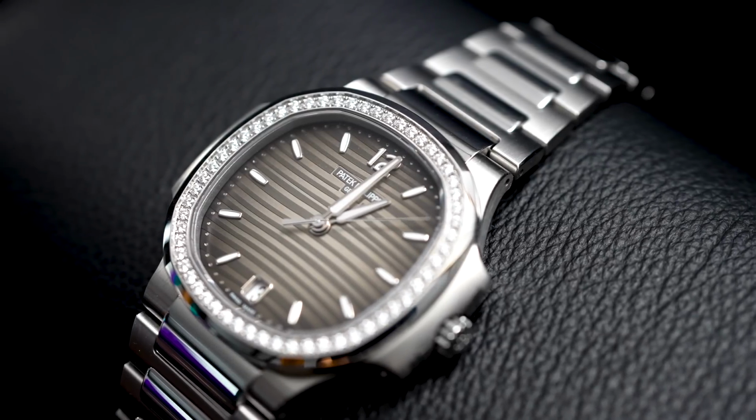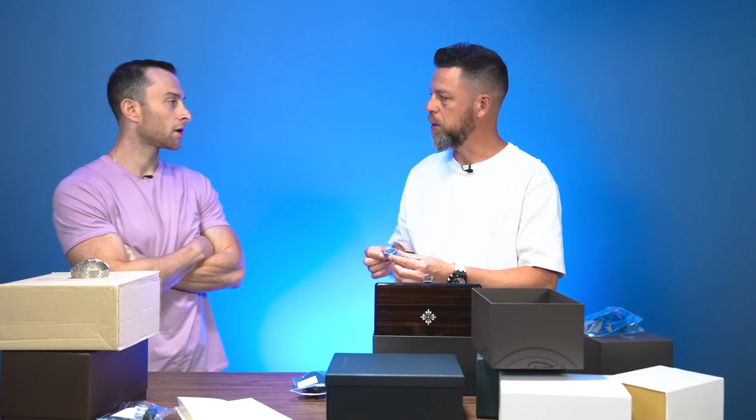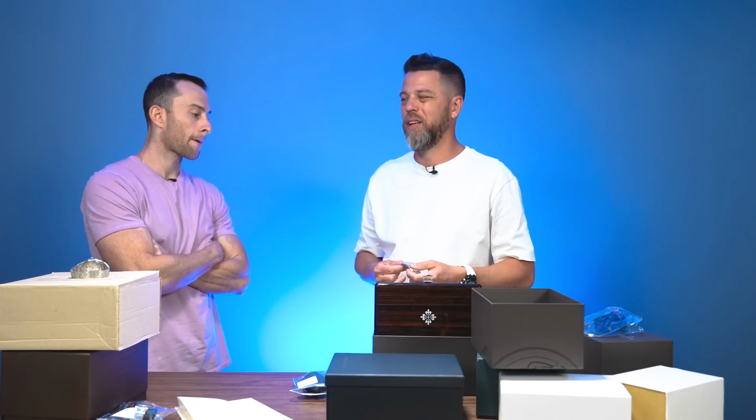7118. Yeah, the reason I like this a lot. Which one is this? This is the 7118. This is the bigger case size. You're talking about the older ones. The older ones. Yeah. They had them without diamonds, which is 7010. They were just ugly. Yeah.